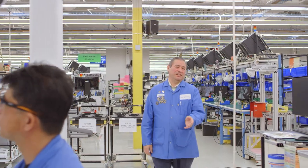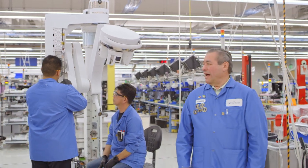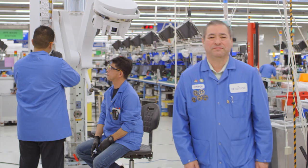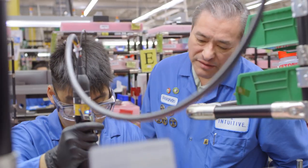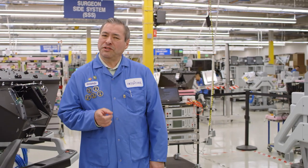Once the technician can demonstrate that they can consistently reach takt time, we'll perform a certification evaluation. After certification, if the technician has not performed the process within the last 90 days, our system requires them to be recertified to the process. In training new employees, I tell them, you need to learn to build this system as if it's going to be used on a friend, a family member, a loved one, or even you.